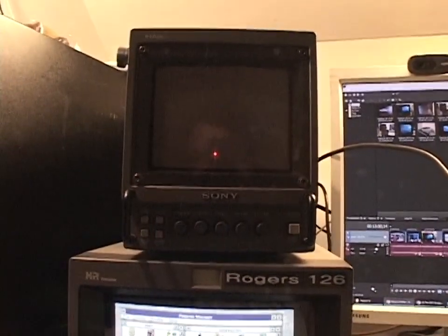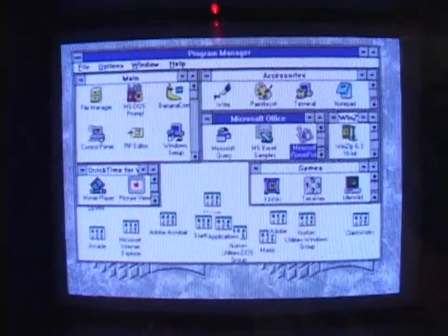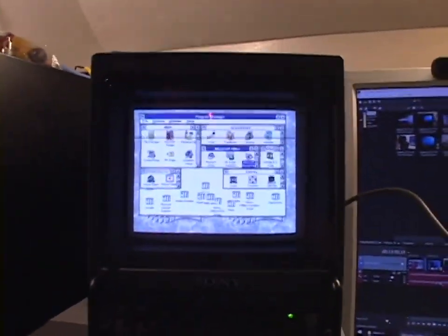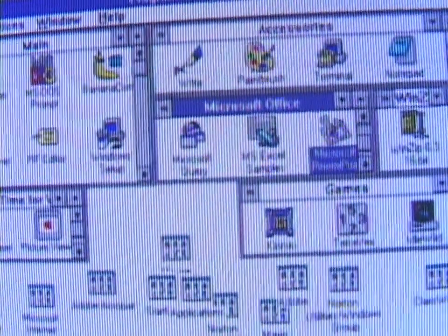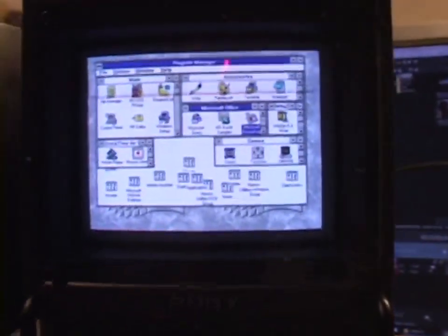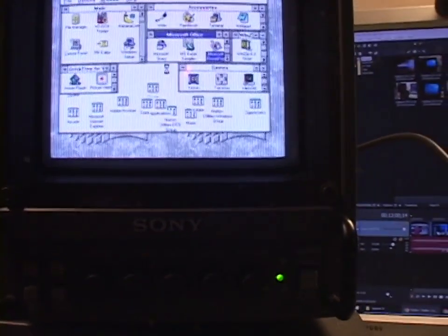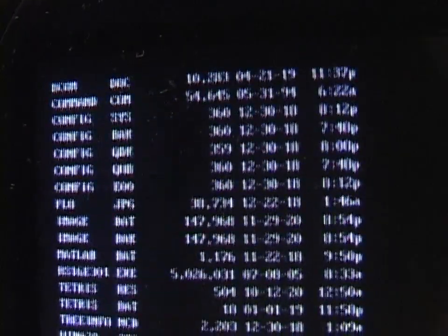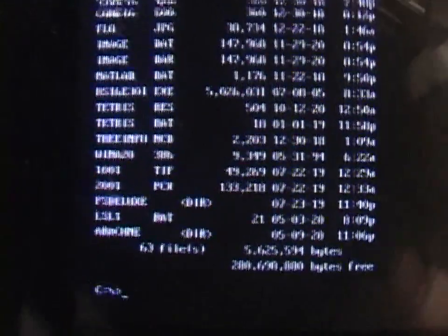Let me plug the image into the baby PVM just so you can see what that looks like. There you go. Windows 3.1 on the 5-inch baby PVM. And text isn't really that readable. Of course, the baby PVM has much less resolution. And I'll go back into DOS here so we can see what 80 column text looks like. And again, it's kinda readable, but just barely.